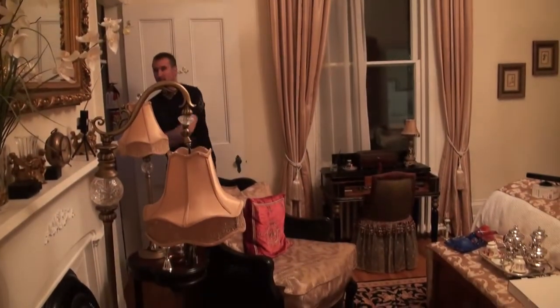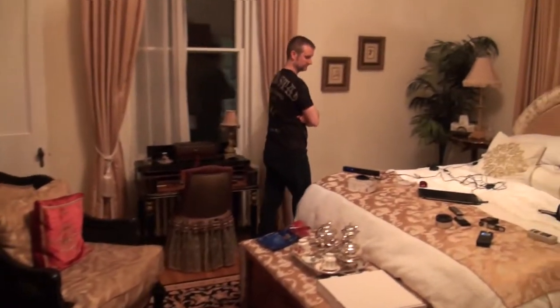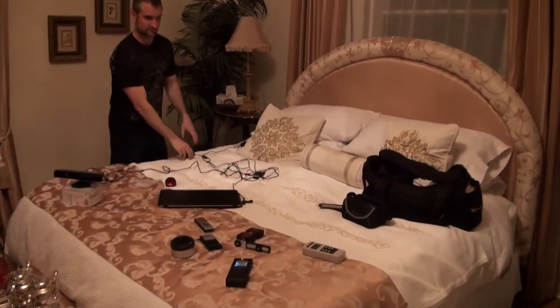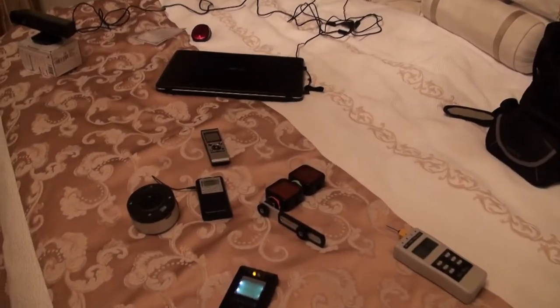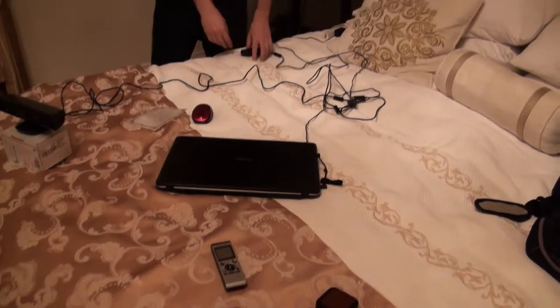Hello there. Other side of research, I'm just going to show you the room we got for tonight. So it's the biggest room at the Osler. There's all their devices here. Big ball of wires over here. There's stuff everywhere.